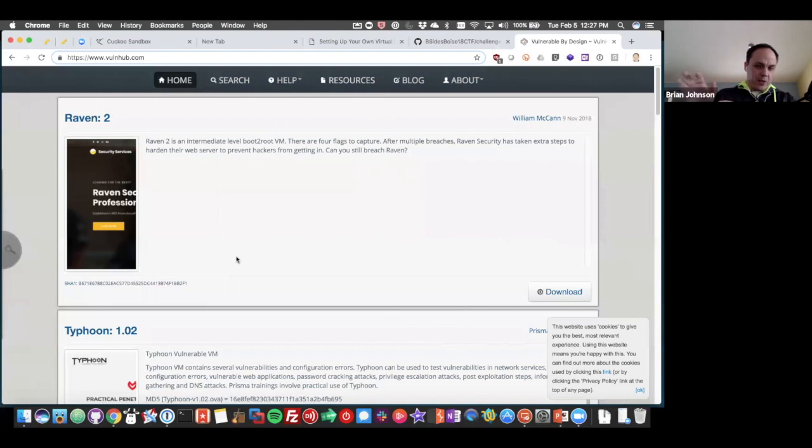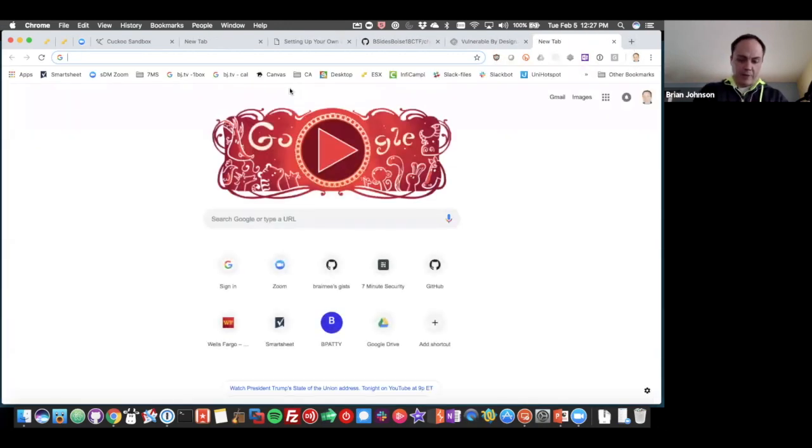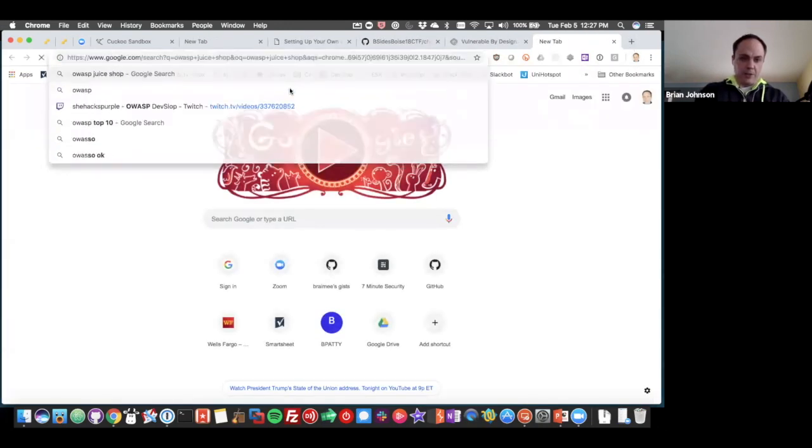Your attacking box, and the box receiving attacks, is just there in a pristine state. Or you can spin up Raven 2, snapshot it, and then try to blow it up. If you break it, you just revert the snapshot and you're good to go. So this is a great resource. And then just on the Docker front, I have to bring up Juice Shop.